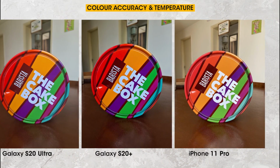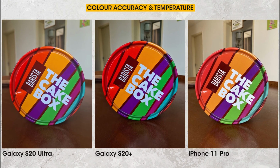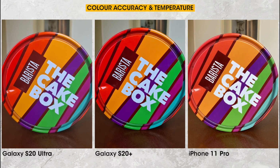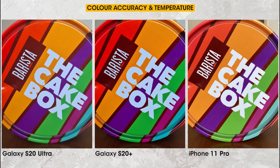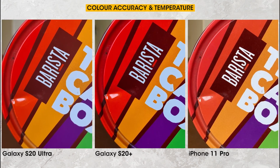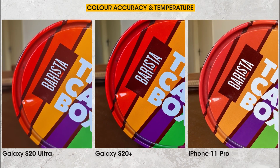Now the second image clearly showcases that the iPhone 11 Pro tends to make the whites warmer. And I have noticed this while shooting indoors under a tube light as well. There is definitely a white balance correction issue that crops up every now and then. You can also notice that the strip of orange and red bleed into each other in the S20 Plus and S20 Ultra samples because of the oversaturation of reds.